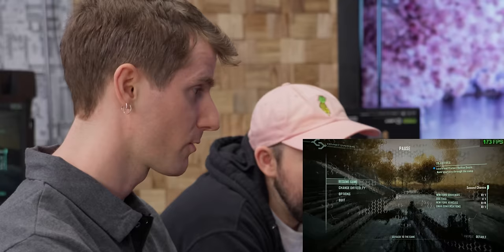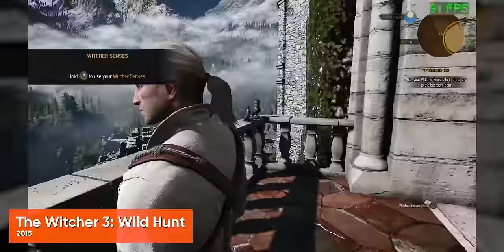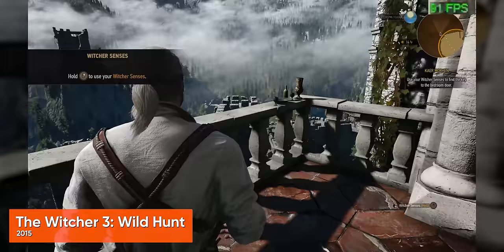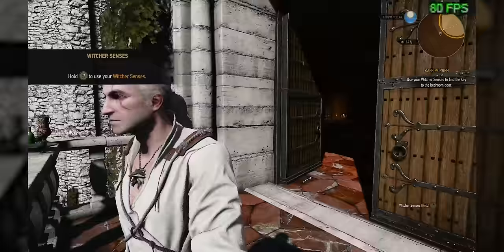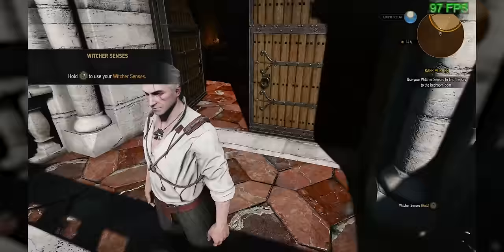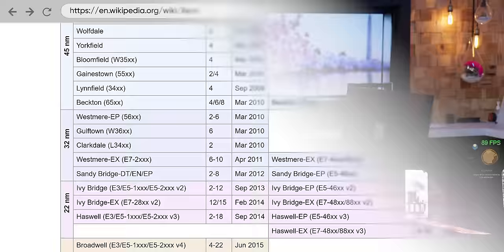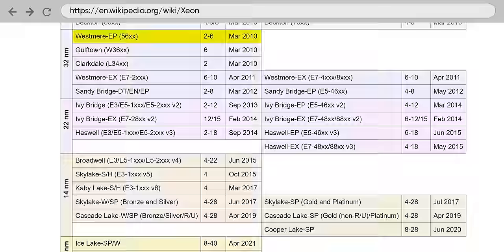Crysis 2 was demanding for its time. Wow, I mean, it looks better. It looks way better. Yeah. You know what, it's super hitchy though. Yeah, we're probably held back a little bit by DDR3 as well. Our CPU, even though we're at like 4 gigahertz, the IPC of how many generations is really going to climb.